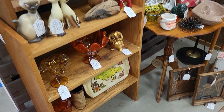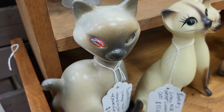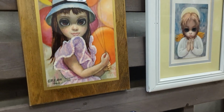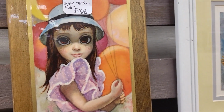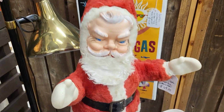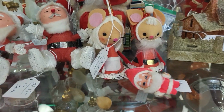Some more mid-century. Look at these, meow meow. $31 on this one. It's missing an eye. I do have some swung vases here. Some Margaret Keane. That's not something you see all the time. Got $49 on that one. $38 on her. There's a rubber face Santa over here. $69 on him. He's ready for a hug. There's another Margaret Keane.